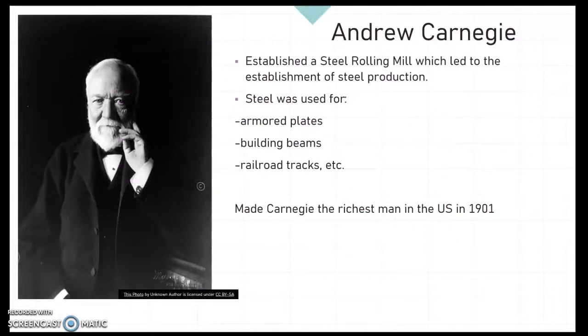Andrew Carnegie established a steel rolling mill which led to the establishment of steel production. This was a big deal because steel was used for armored plates, which were used by military and navies, not only in America, but also sold at higher prices to other nations, used for building beams, which is the structural integrity of buildings, and railroad tracks, which helped produce the mobility for trade to be expanded and pushed farther than just between where it was in America at the current time. The steel production made Carnegie the richest man in the U.S. in 1901.